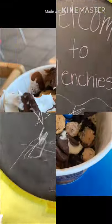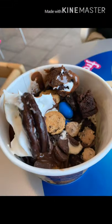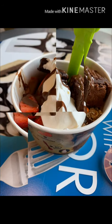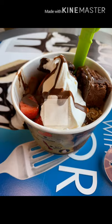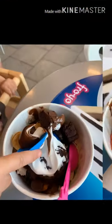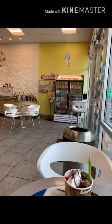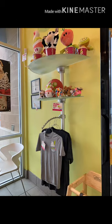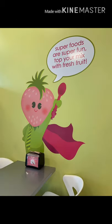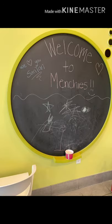So ours cost $7 for both of it. It looks like this, and like that. And it's really yummy. Here you go. And they also have a little store inside the shop. So you can see they have stuffed toys and shirts. And yeah, it really looks nice, clean, and good.